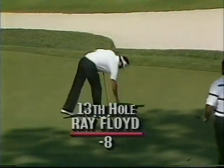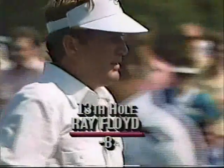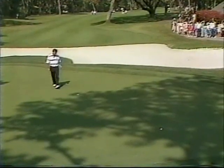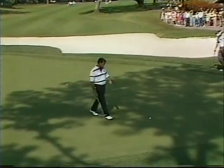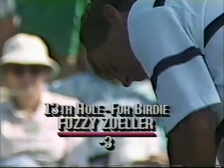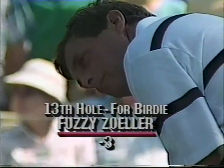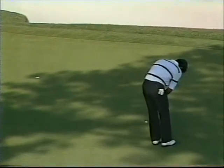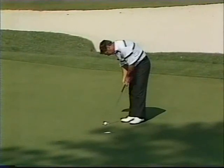Raymond remained 8 under par, 1 under for the day. He'll go for him coming in. He's got to get a bunch of them here in a hurry. And the festive one, Fuzzy Zeller, not having a very festive day. +3 for the day, -3 for the tournament, for birdie. Pretty much. Boom. Obviously, it's been going like that. Wonder who putter he gives that putter to today.